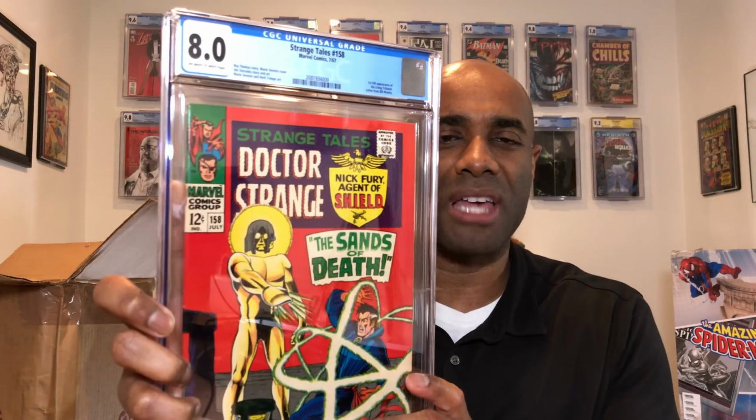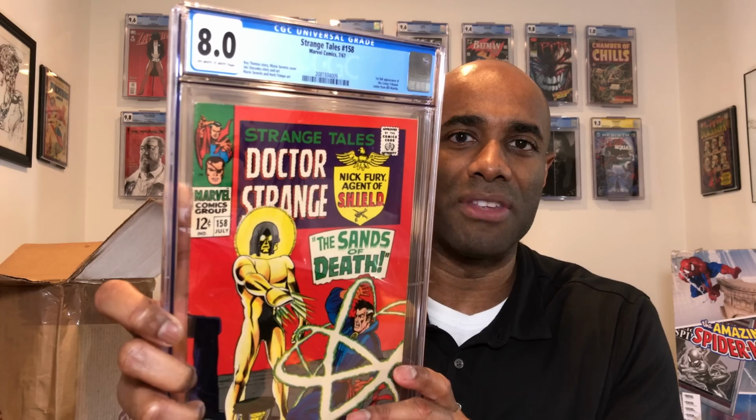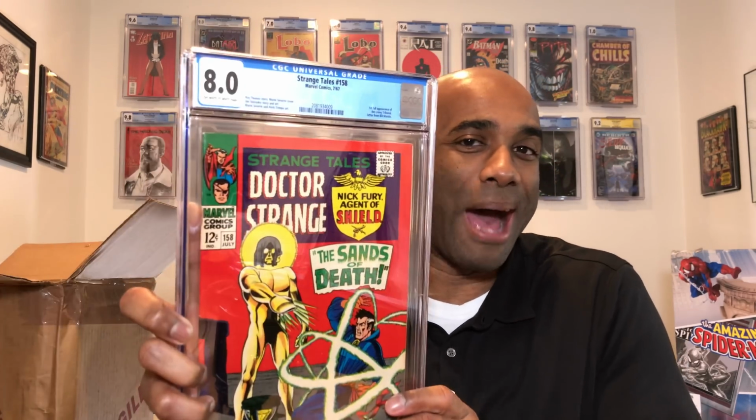It's cool because the Living Tribunal was depicted, at least on this cover, as being much, much smaller than he actually is, or how he's depicted now. But definitely a really cool book to have in the collection. And I absolutely love these red covers. You know that. I dig the yellow covers as well. So it's like a combination of a red and yellow cover. Definitely a cool book to have in the collection.